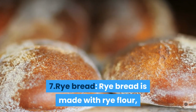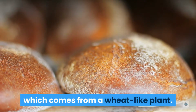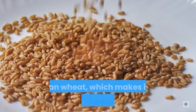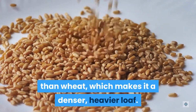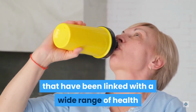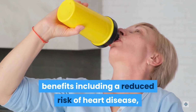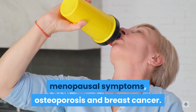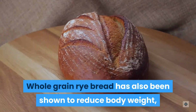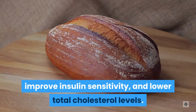7. Rye bread. Rye bread is made with rye flour, which comes from a wheat-like plant. It is lower in fat and contains less gluten than wheat, which makes it a denser, heavier loaf. It is rich in lignans, which are plant compounds that have been linked with a wide range of health benefits including a reduced risk of heart disease, menopausal symptoms, osteoporosis and breast cancer. Whole grain rye bread has also been shown to reduce body weight, improve insulin sensitivity, and lower total cholesterol levels.